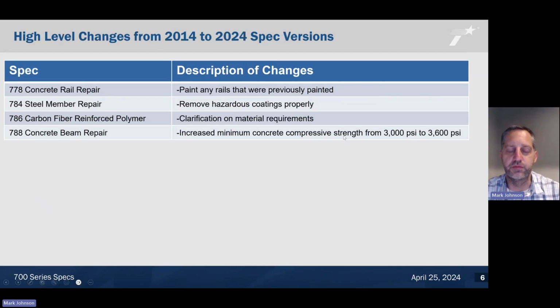All right, and then lastly here, as we get to our 780 series, these are typically more bridge repair type items. Again, the general comment, very minimal change to the specs, nothing to be terribly concerned about, in my opinion. You can see here some of the changes. The idea, generally speaking, amongst all the 700 series is that the changes are relatively minor.